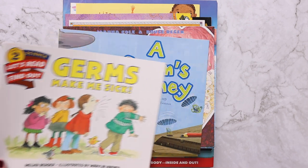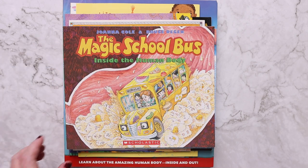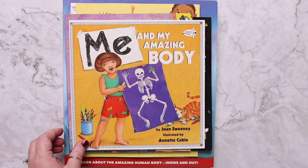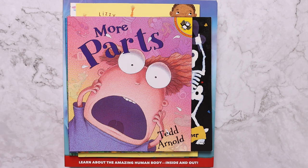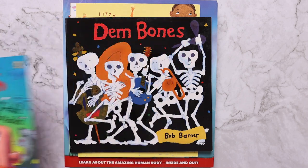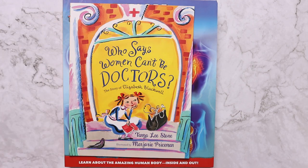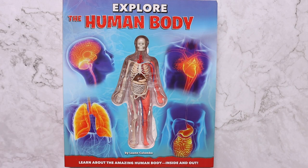Germs Make Me Sick, A Germ's Journey, The Magic School Bus Inside the Human Body, The Magic School Bus Explores the Senses, Me and My Amazing Body, Parts, More Parts, Even More Parts, Dem Bones, The Busy Body Book, Who Says Women Can't Be Doctors, and Explore the Human Body.